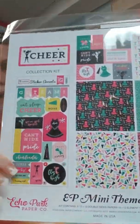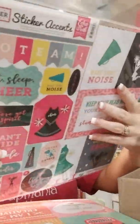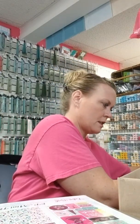And then we have a few kits. This is a new cheerleading kit. This is really fun. This has papers and stickers in it. We got a few of these different kits. These are actually called mini kits because they're kind of a smaller kit. You get 6 papers and a 6x12 sticker sheet.